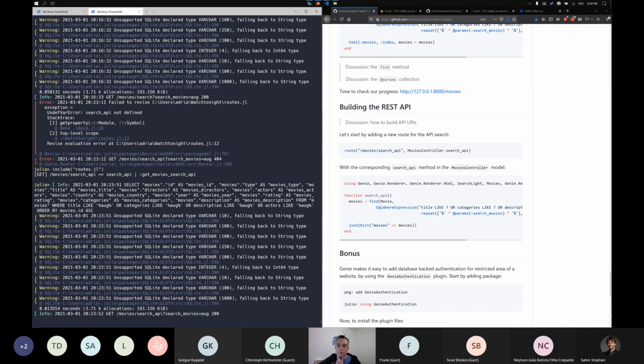Load balancing. Yeah, I don't see why there wouldn't be, but it can be done simply by deploying the Genie app on multiple servers and then using some sort of load balancing scheme, for example, round robin or something else.